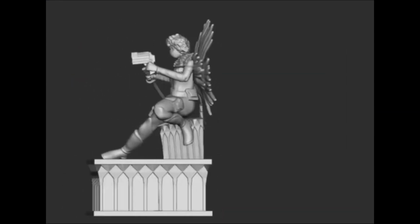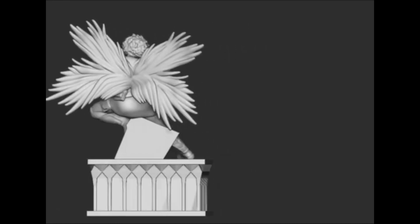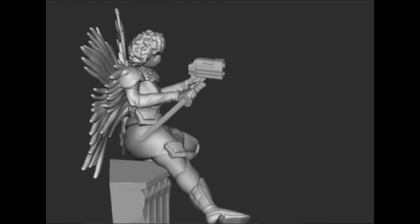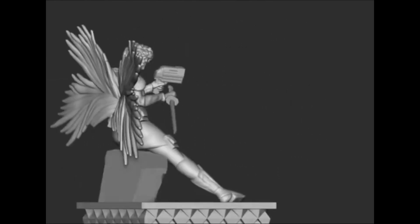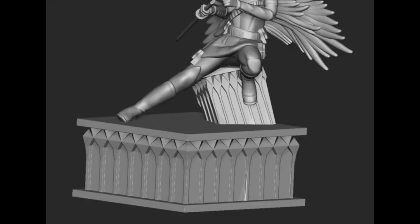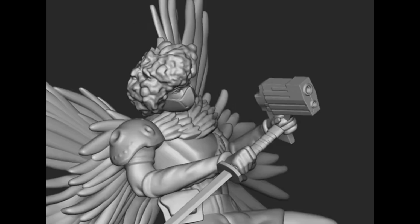This next piece is by Kleber Sampaio. Looking at the overall piece, I like the composition of it. I like it's compact. You put a little more action in this pose. Let's take a closer look at some of the details. Thank you for your submission.